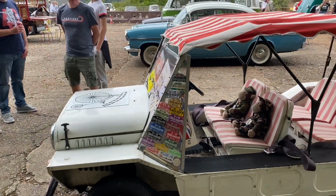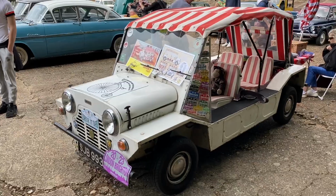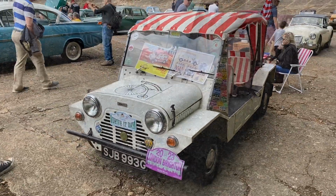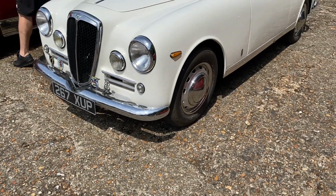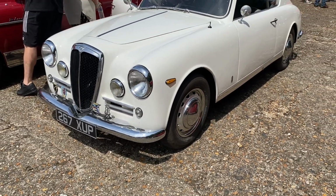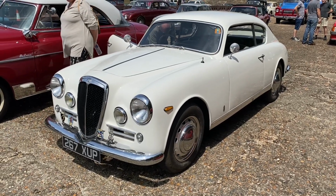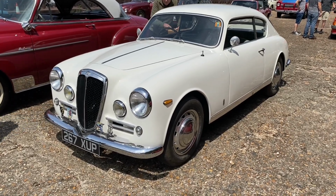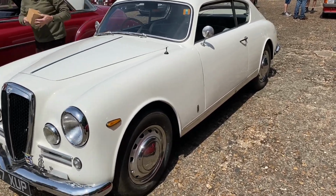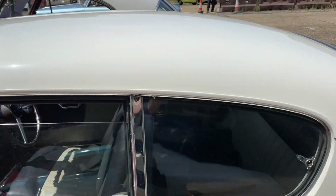The original car sold, I think he was telling me, for serious amounts of money recently, but this one's a superb recreation, isn't it? So this is a 1956 Series 5 Lancia Aurelia. Isn't it one of the most pretty cars Lancia ever made? What a stunning car. Very pretty, quite quick in its day. I think 120 mile an hour top speed. And in actual fact, hugely technical advance for the time.